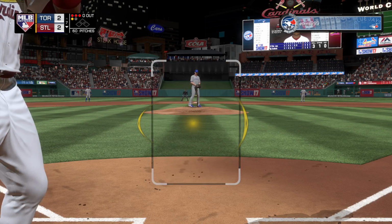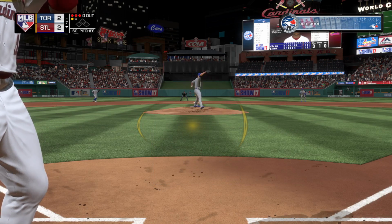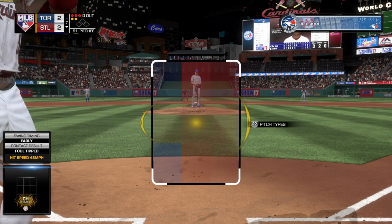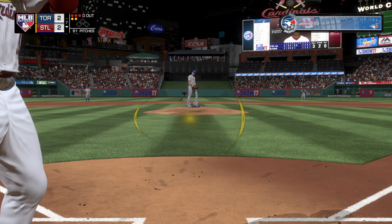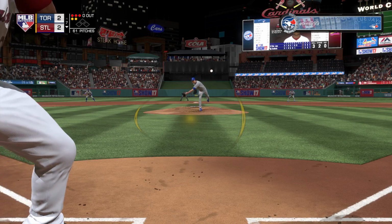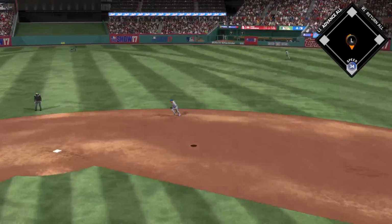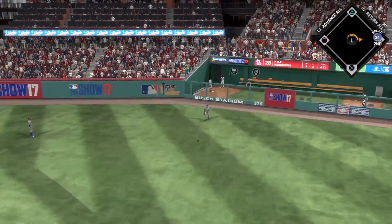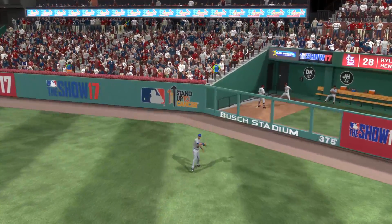3-1. Well, this has been a good job to work the count from 0-1 to 3-1, and now he's really in the driver's seat to see a heater that he can do something with. No walks yet. Here's the delivery. Swing and a ball hit fairly well, heading high and deep toward right center. Heading after it is Kepler. He gets there and makes the play for the first out.